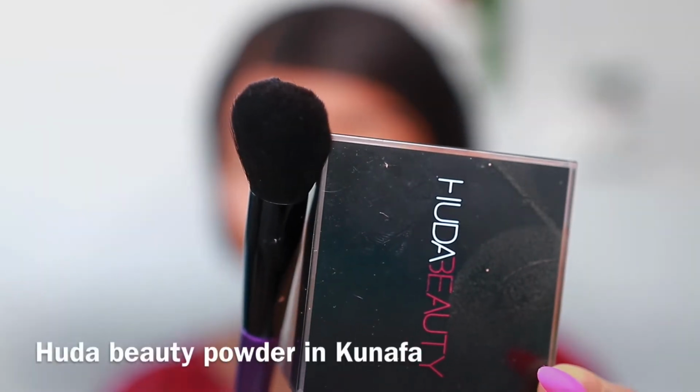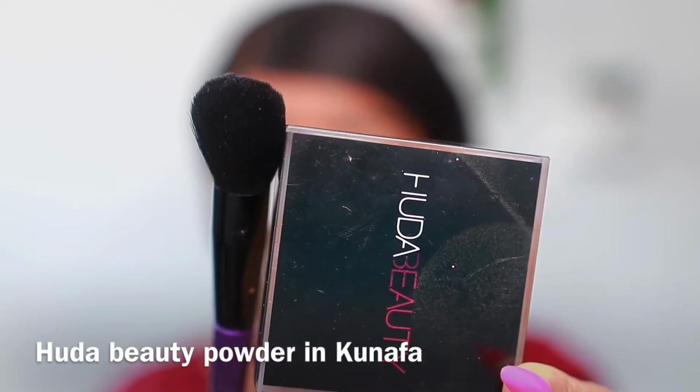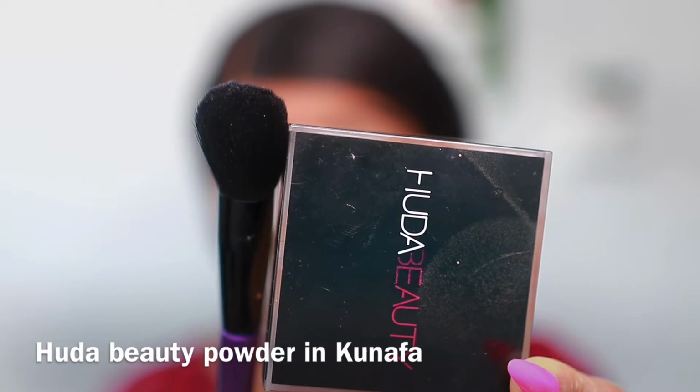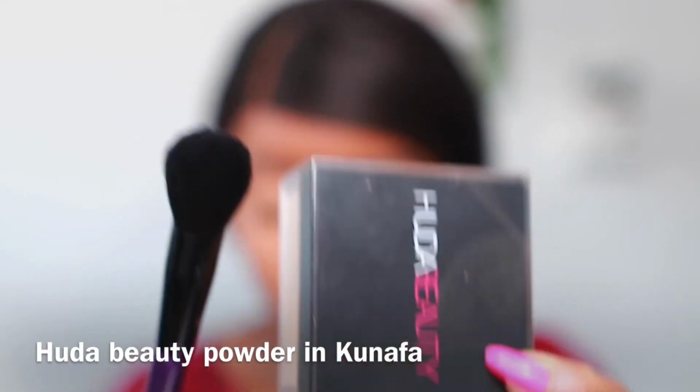So I'm going to set this with powder now. I'm going to be using my Huda Beauty powder and this Morphe brush to set. The Huda Beauty is in the color Kunafa, whatever it's called. But yeah, I'm going to set with this too. So what I'll do, I'll blend because I've been talking, so you don't want any creasing. So I'll blend, then I'll quickly put the powder in. I'll start with the L'Oreal Mercier side. Blend, now put the powder in.